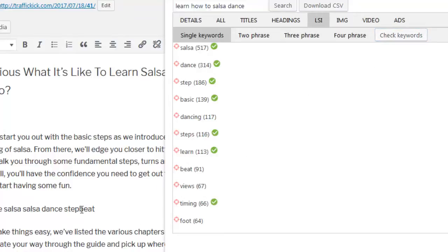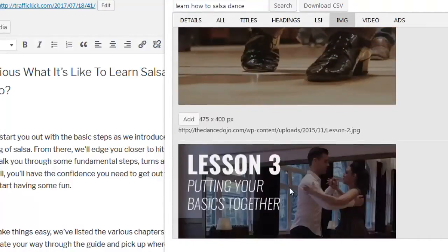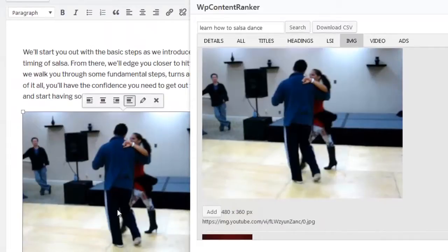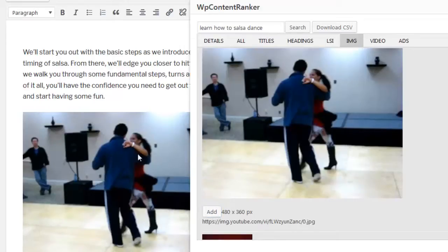The Images tab shows you all the images used by the top 10 ranking sites. You'll be able to see the image, the dimension, and the actual URL for the image. If you want to use one of the images in your own content, then you can simply drag and drop it into your own editor. And if you want to upload it first to your own media library before adding it to your editor, then this can be done with the click of a button.